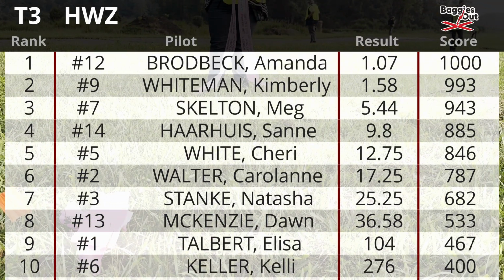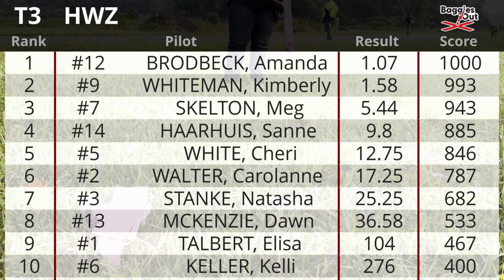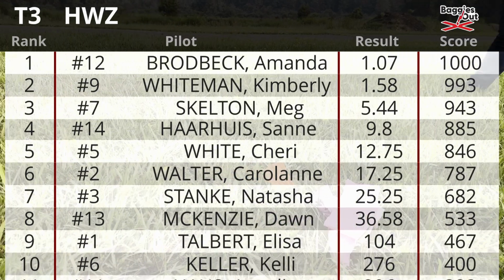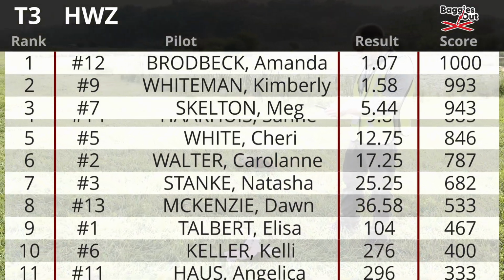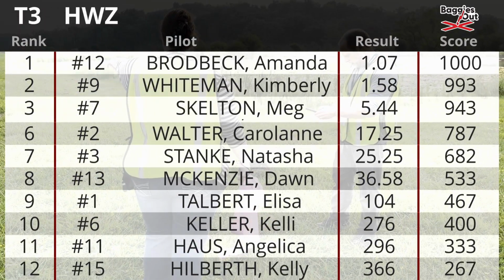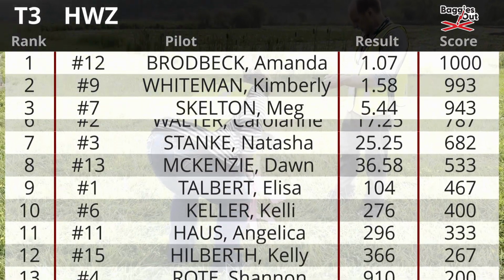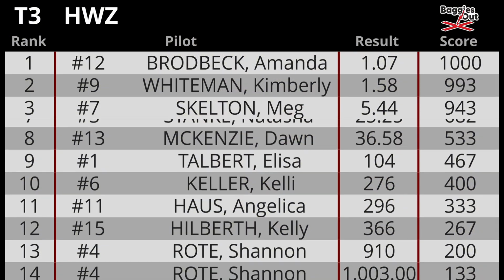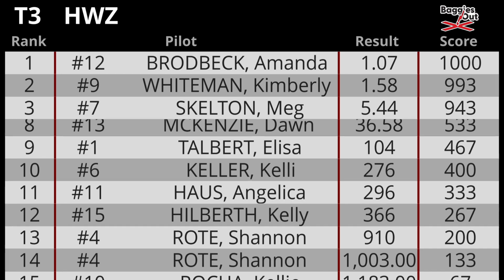Amanda Broadbeck in first place, that 1.07 meters with 1,000 points. Kimberly Whiteman in second with 1.58 meters, 993 points. And Meg Skelton at 5.44 meters with 943 points. Very good throws for them.